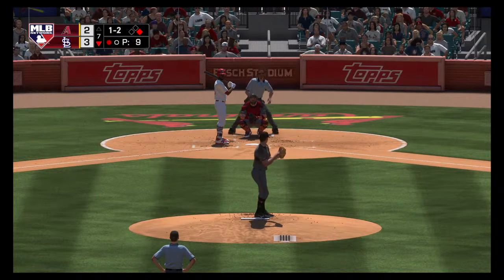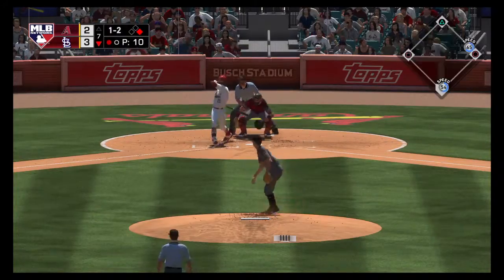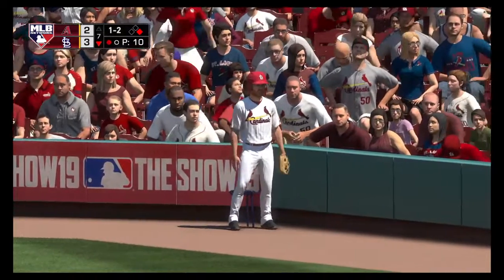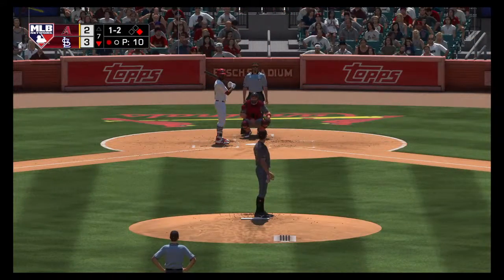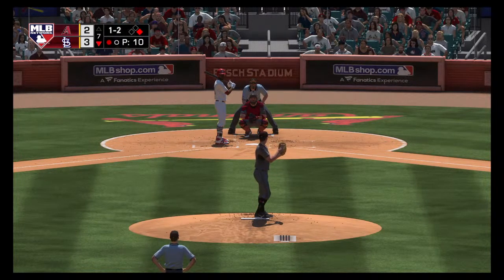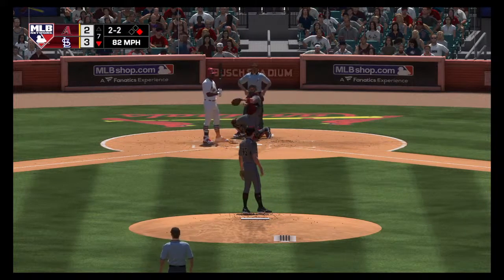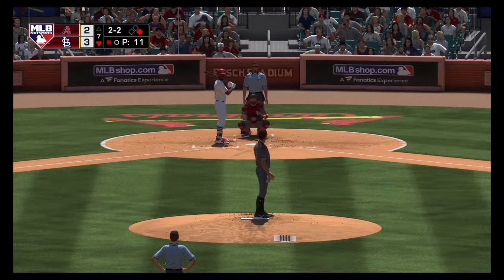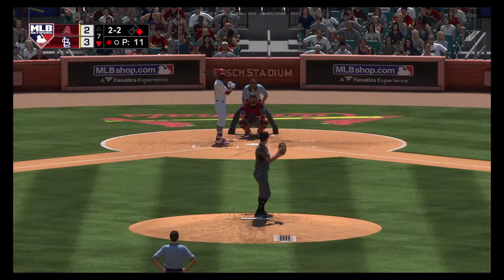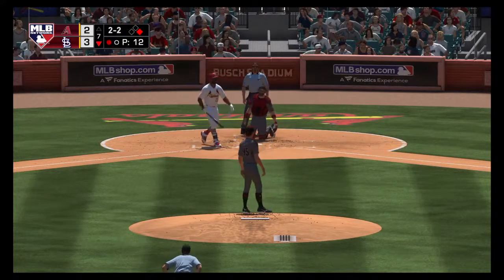Munoz stands at first with one out. Tough pitch to lay off there, but he did, and it's even up at 2-2. Here now the 2-2. And this will be fouled away.